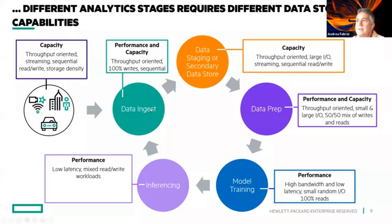When we do the ingestion, you have a mix of capacity and performance, and the ingestion is throughput oriented. You do only write, it's all sequential. On the data store aspect, where you store the data, capacity is leading. Again, throughput oriented, I/O for very large files, sequential read and write, because you extract and write a lot of data. When you do data preparation, that's a mix, because you need to manage small and large files. You have a hybrid 50-50% between read and write.